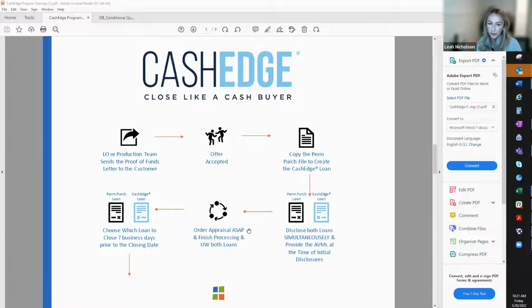So, yep, order appraisal, finish processing, and we're underwriting both loans. So you can do the permanent purchase loan, or you can do a cash edge loan, either one, depending on how quickly they want to close. So he would need to come up with about 53,000 for his 10%.